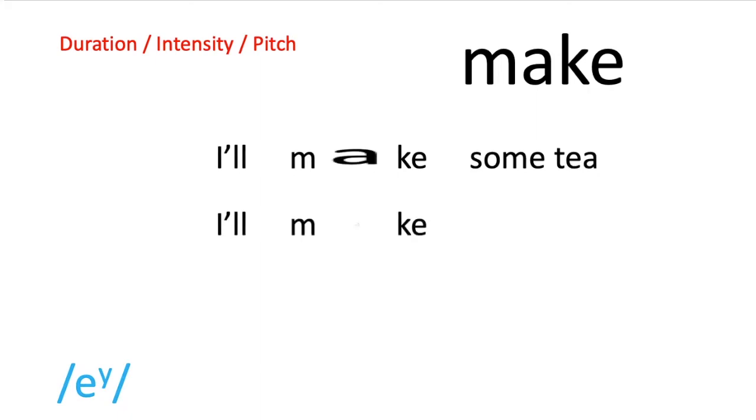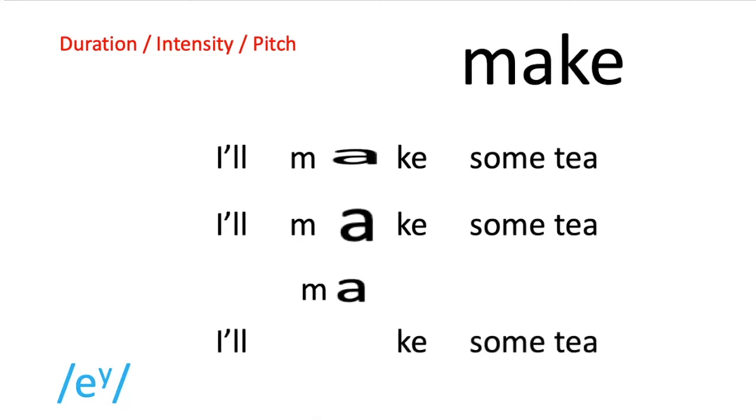So if we look at the duration, intensity, and pitch, I'm going to look at the word "make," and we're going to see how it changes due to duration, intensity, and pitch. Duration means the length, intensity means the loudness, and pitch means how high or low the voice goes. So if we look at this one here, "I'll make some tea. I'll make some tea. I'll make some tea. And I'll make some tea."